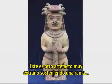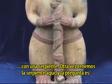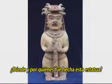This is another very strange artifact holding a stick with a snake. Again, we have the snake here, and the question is where and who made this statue.